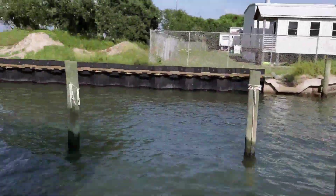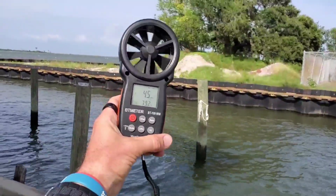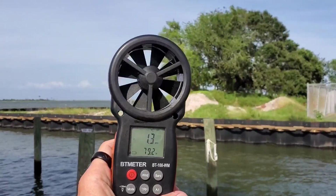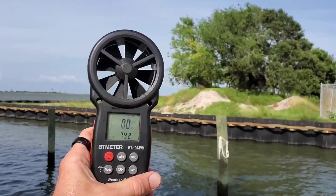By the way, how do I forecast wind, or how do I guess what the wind speed is? So I have an anemometer, and I've had it for a while. There's not much wind out here right now, but this is how I tell you how fast the wind is blowing, and not necessarily what the buoys are offshore.